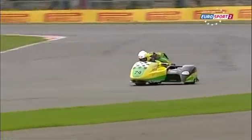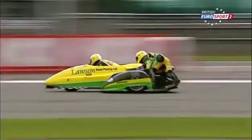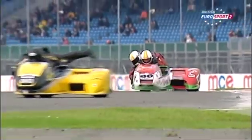Still this battle raging for the final place on the podium. John Clark now coming under a renewed attack from Ben Bygrave. Bygrave senses that maybe the Ulsterman burned it all on that passing move. He had 3 frantic laps to scythe his way up to third place. Maybe, Ben Bygrave thinks, maybe he shot his bolt. We shall see.